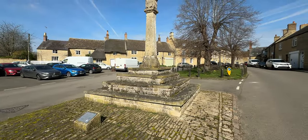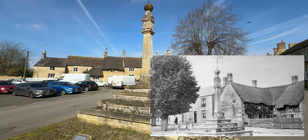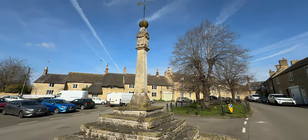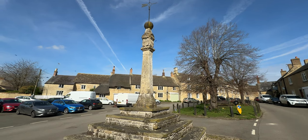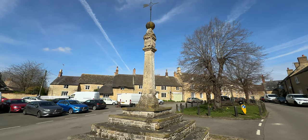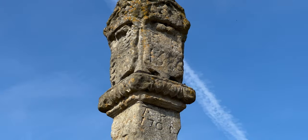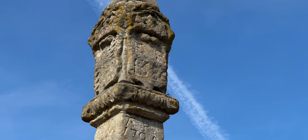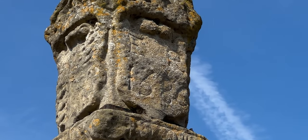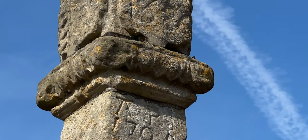This is the market cross, and this dates back to 1586. And at the top, it has, although faded, the initials of every queen. I think it's every queen who has ruled this country since the cross was first built. So the oldest one should be Elizabeth I. And it is: ER 1586, Queen Elizabeth I. And that was the year this cross was built. Don't ask me to tell you who the others are.